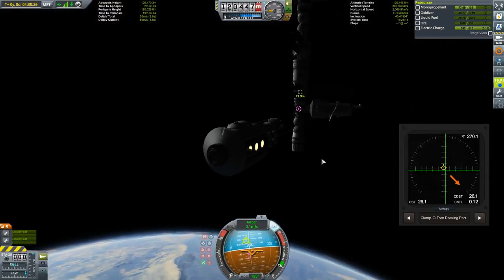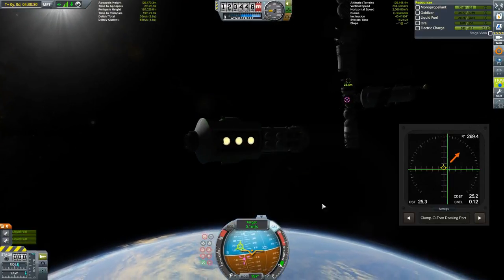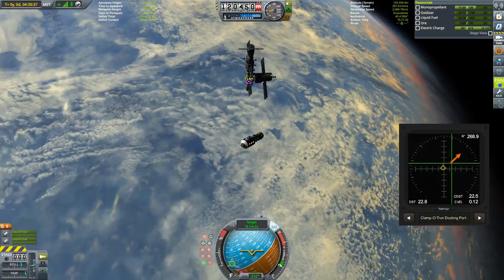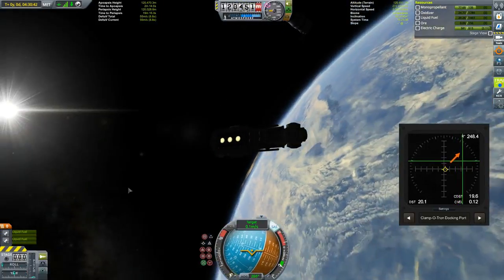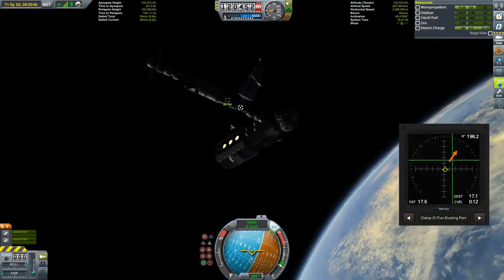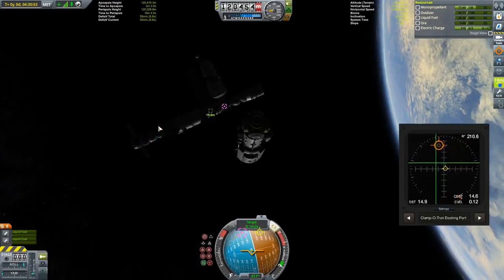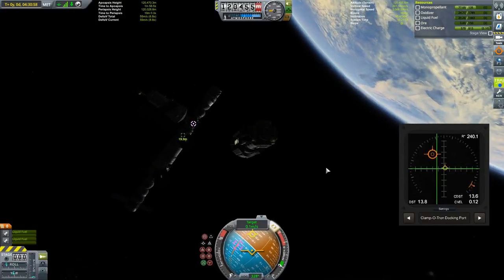Not going to give it RCS control because it will just do all sorts of wild things now. And it's supposed to have gyrodynes on it anyway. Whee! Do not get sick, seasick, or space sick. Now, is this thing still pointing the right way? It is not. So, on top of this, I'm going to add a rotation as well. You must have a strong stomach here.